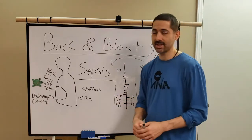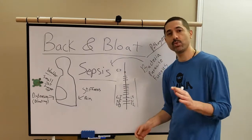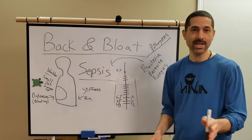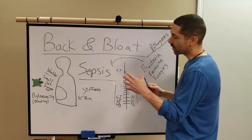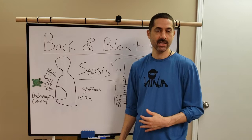Your small intestine does that. Then your large intestine moves a lot of that around. It'll move the food around, and it'll move the waste out of your body. Large intestine is also known as your colon, right? Okay, so when a person has back and bloat, they have this constant fullness in the lower abdomen.